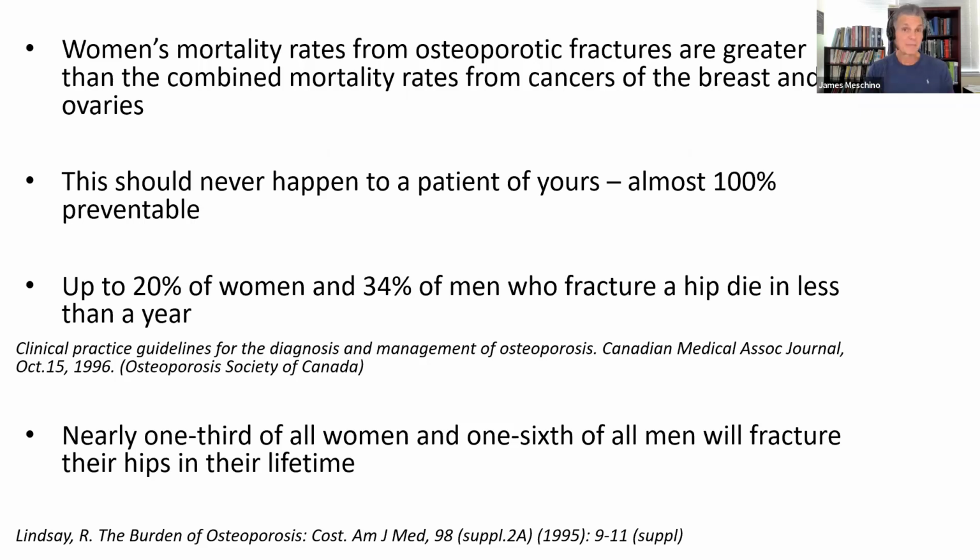Right? They fracture hip, they go in the hospital, they can't move, fluid collects in their lungs, becomes a pooling ground for bacteria, they get pneumonia and they die. So you should prevent this from happening on just about every single patient that you see, because up to 20% of women and 30 to 40% of men die within the first year after that hip fracture. Because men are more elderly, that's why it claims more lives for men after the fracture.